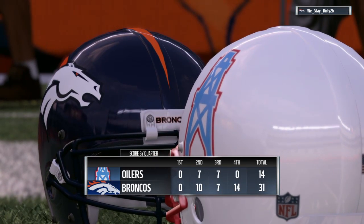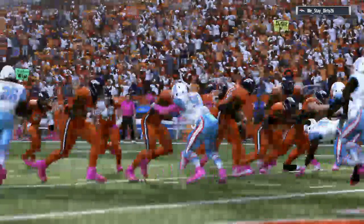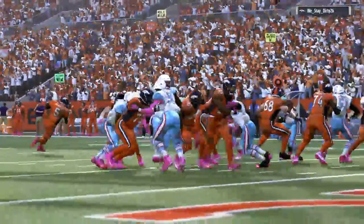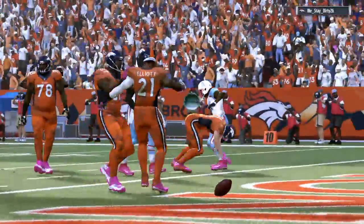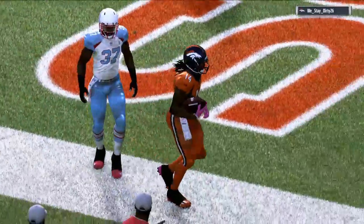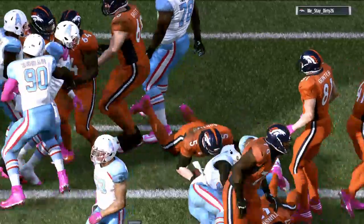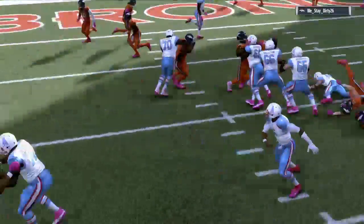So for the Broncos, they boost their record up to a strong 4-1. And they will hit the road next week to take on the San Diego Chargers. Meanwhile, for our visitors, they drop below 500 to 2-3 with a loss. And they'll look to regroup next week as they head to L.A. to take on the Rams.